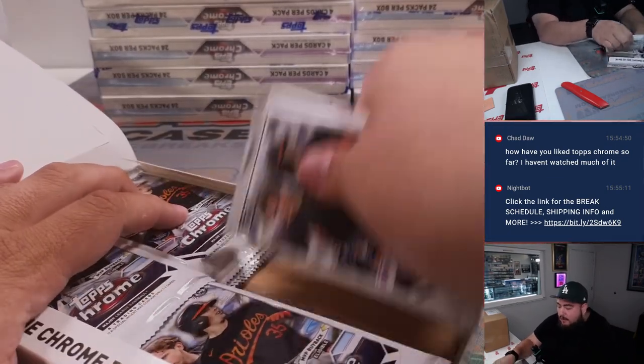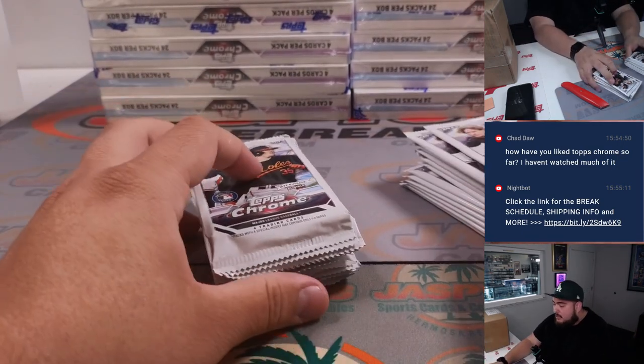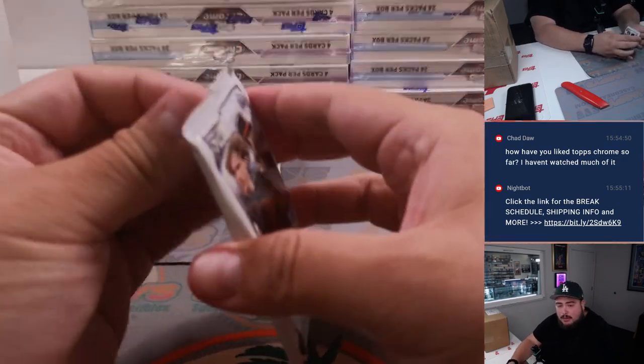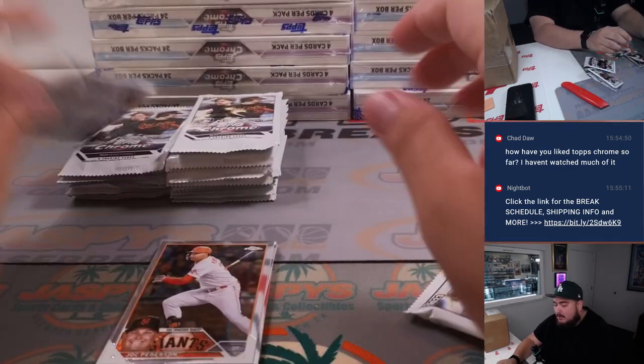I had a very, very good Jumbo case last night. I had a nice Volpe color. Then I got an Adley Rutschman auto, Yoshida auto. Who else did I get? I got the James Outman blue. I ended up getting like 5-6 big rookies. And that was the most loaded case I've seen.